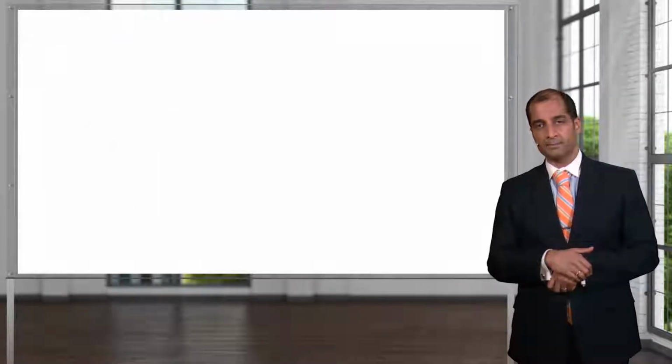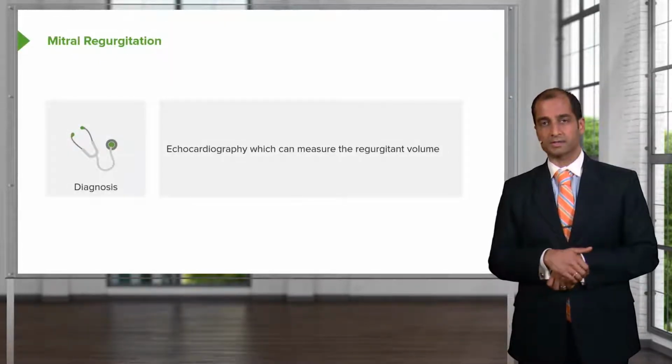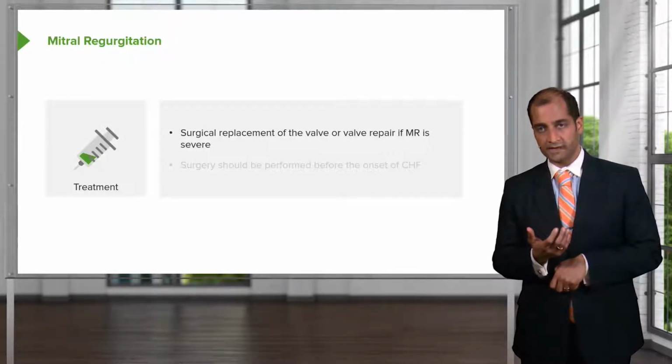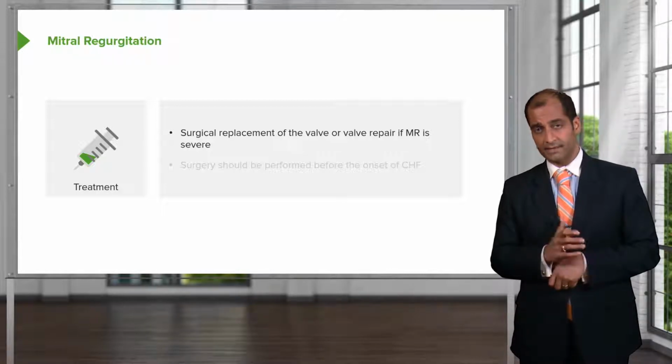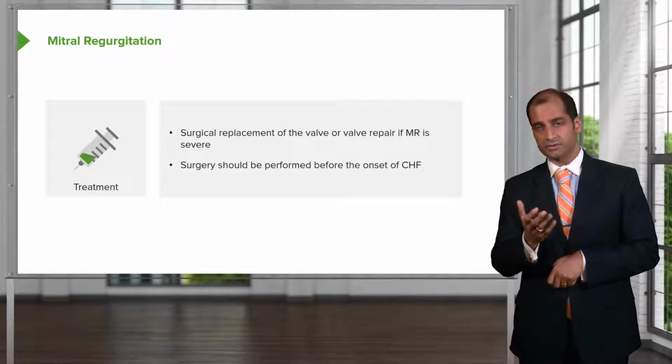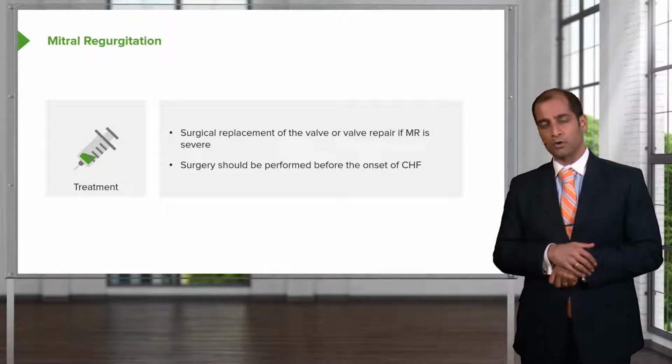Blowing quality, pulmonary rales, sure, especially with acute. Echo, you're going to find regurgitation. You find a large left ventricle. Surgical replacement of the valve, and maybe if it's bad enough, surgery should be performed before the onset of CHF. That's one of those things that you worry about immediately because of volume overload to the left ventricle.